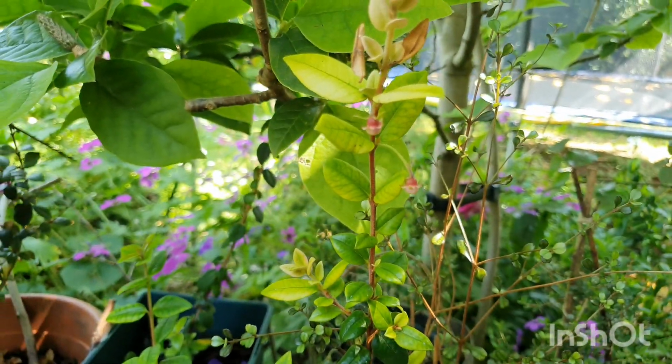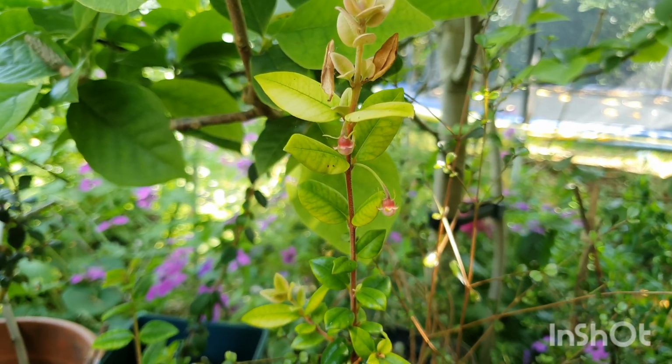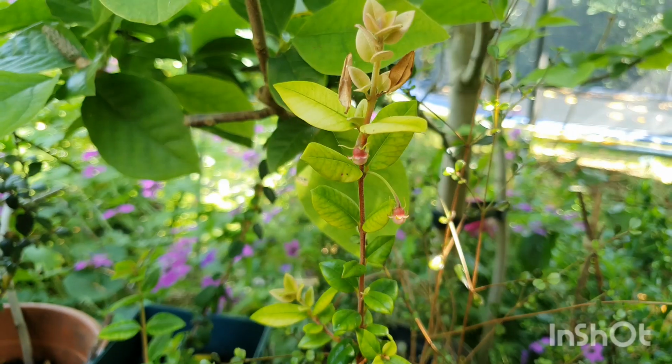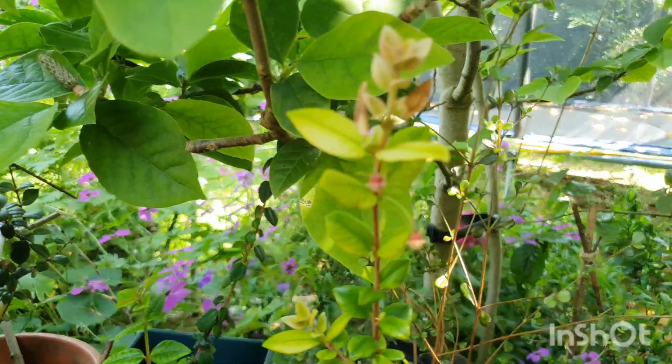I do love these guys, and I'm so looking forward to them all starting to fruit, so we can really do a big comparison and have a fun feast, a fun Chilean guava or just myrtle in general feast.